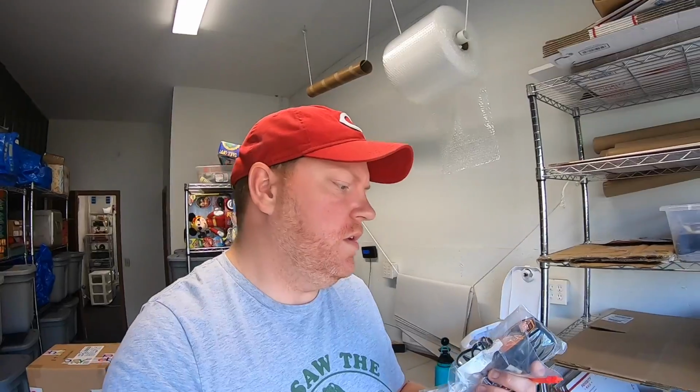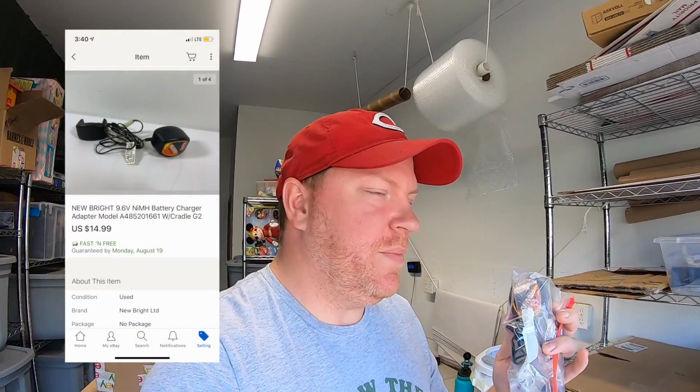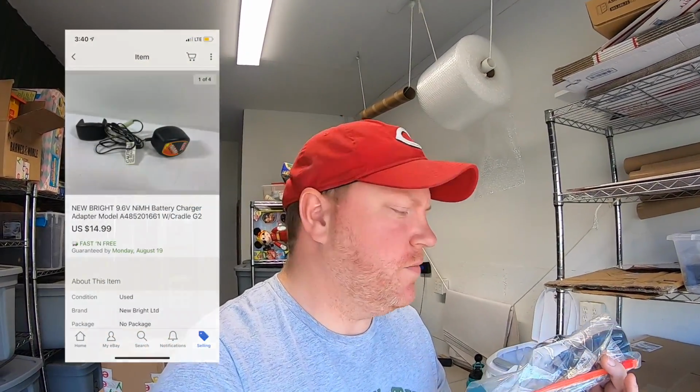Next thing I'm shipping out is a Newbright RC car battery charger. Sold for $14.99, free shipping. I paid like 50 cents for it, or $1, something like that. And I've probably sold, I don't know, 20 or 30 over the years. Because you can always get them for like a quarter, 50 cents. You get them really cheap, and just good bread and butter items to sell.